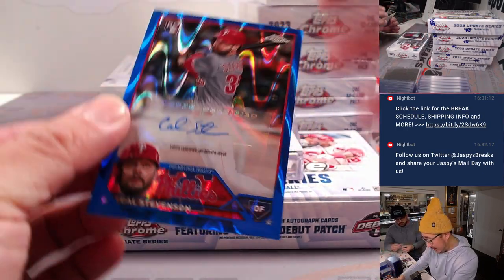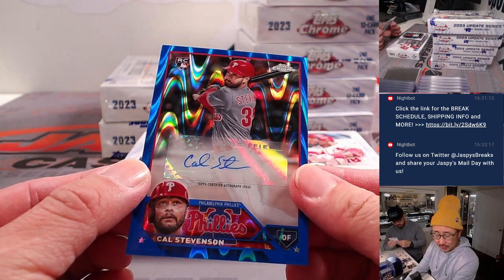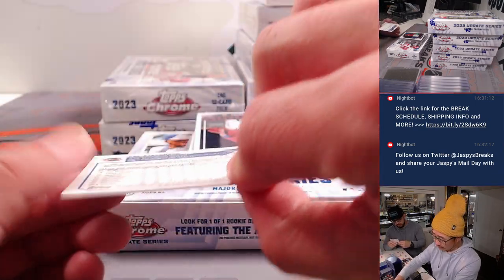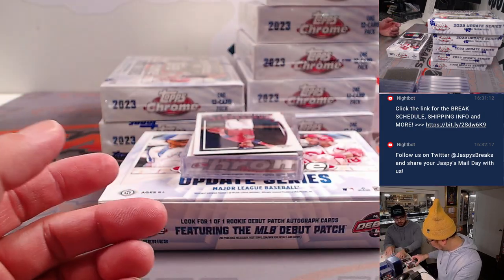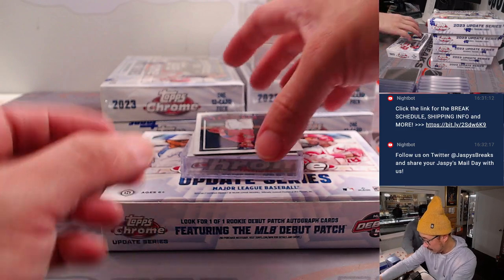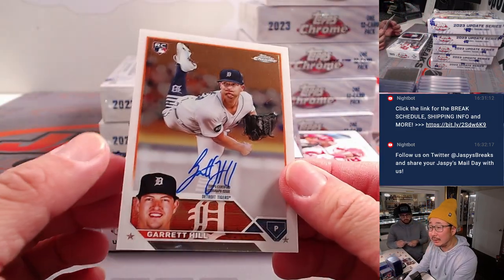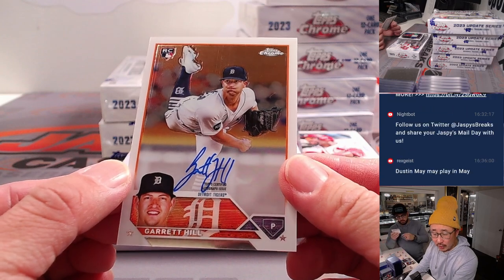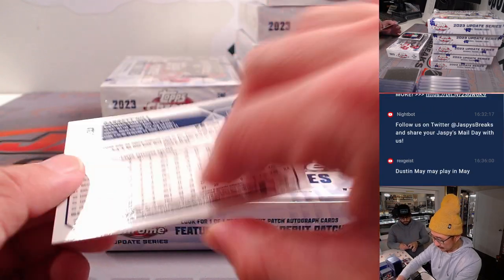We have a Cal Stevenson, Phillies. Blue Ray Wave. That's going to go to Nicholas. Picked up the Phillies straight up. It's 40 out of 150. Gotcha. Then we have a Garrett Hill, rookie auto for the Tigers. That's going to go to Lorenzo. Picked up the Tigers straight up.